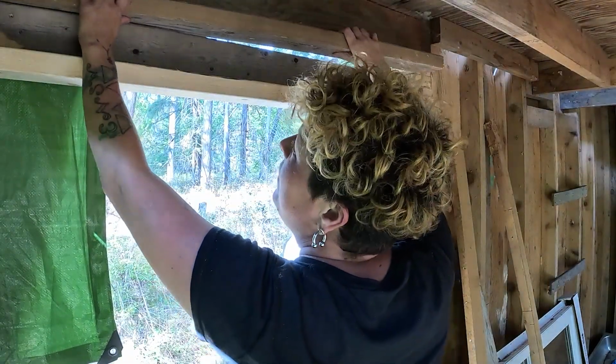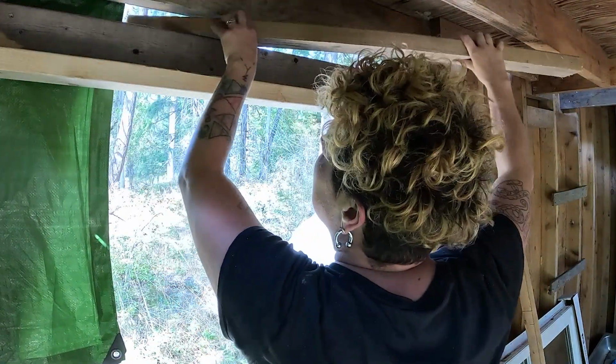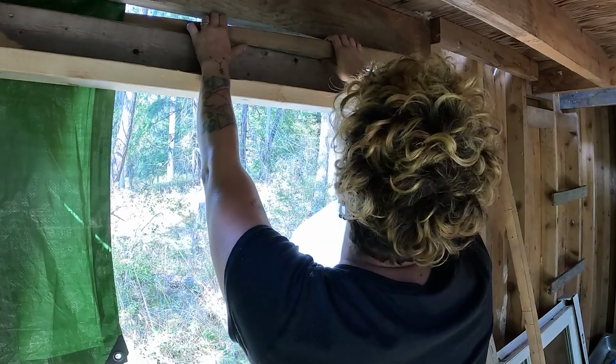Well, it does fit, look, see? It wouldn't fill it perfectly. No.